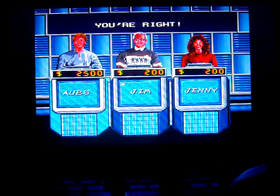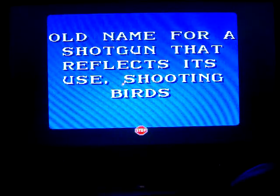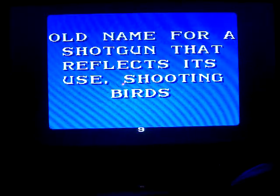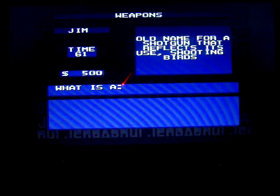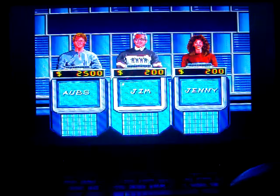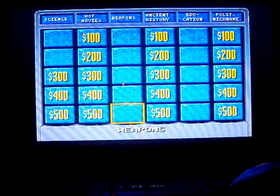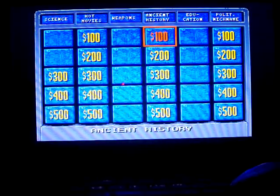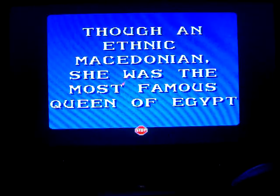Weapons for 500. The answer is Old name for a shotgun that reflects its use, shooting birds. Jim rings in. A fowling piece. So he takes second place to himself. And we go on. Ancient history 100.